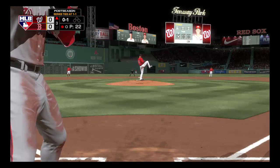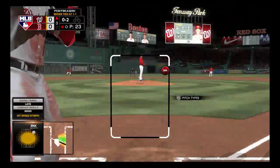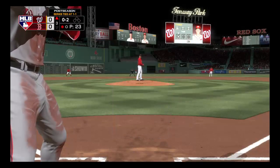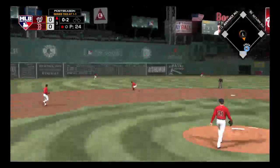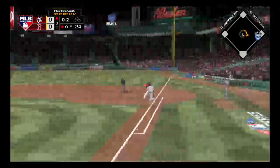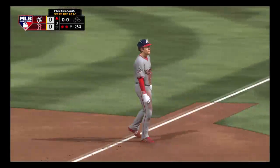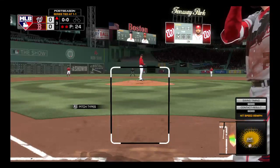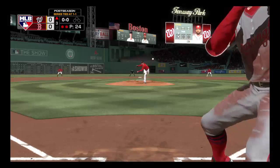Into the windup. Here comes the 0-1. Good swing there, but this is foul off to the right side. Third inning, no score to this point. Here's Bogaerts, the young shortstop. And there's out number 2. In now is Adam Eaton, a base hit in his first trip. Pomeranz has his target. Here comes the first pitch.